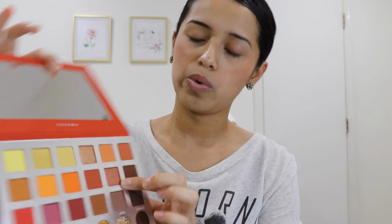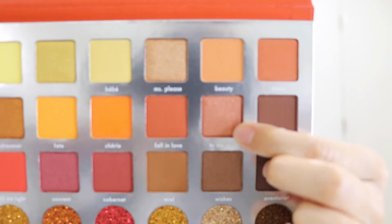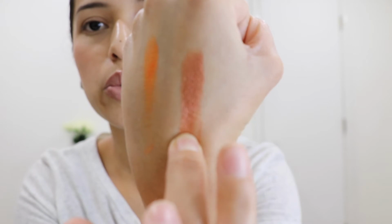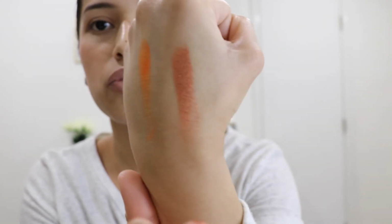So let's do another one. Let's do the one that is shimmery right here. And I'm sorry, I'm having troubles with my camera focusing, but it's this one right here. It's like a brown copper tone. Ooh, guys, look at that. Look at that beautiful shade.